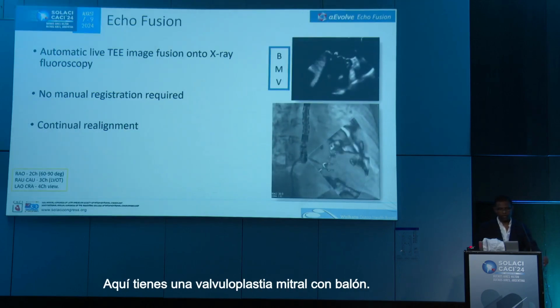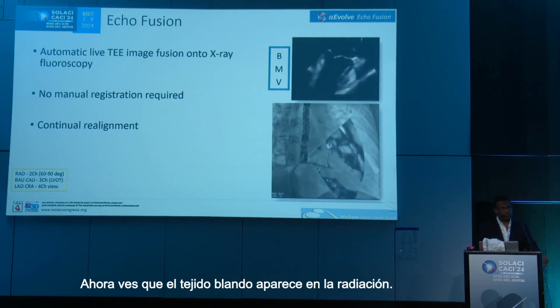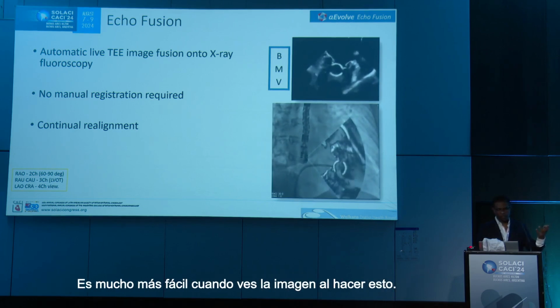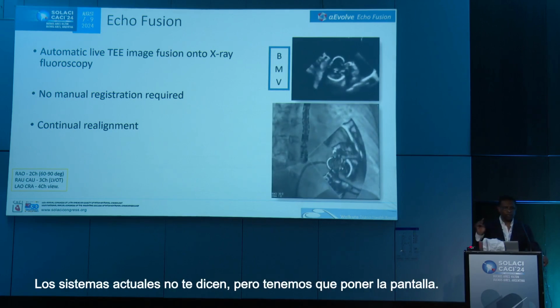So here is a balloon mitral valvuloplasty. You can see the echo. Now you see the soft tissue has come onto the radiation, so you see that in your live screen. It makes it much easier. Your workflow is much easier when you see the image to do this. The current systems do not tell you where to put the screen.